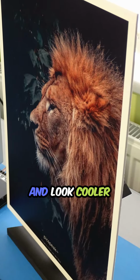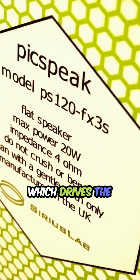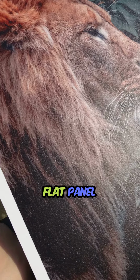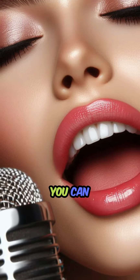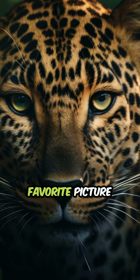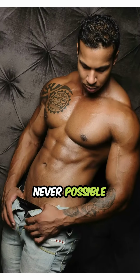They are lighter and look cooler because they don't use the same old speaker cone, which drives the design so much. Instead, the PicSpeak flat panel speakers feature a prominent flat front face with any graphics you choose. They are made to order so you can personalize it exactly to your taste. Just upload your favorite picture or photograph and combine art with sound in a way never possible before.